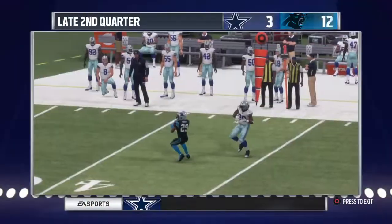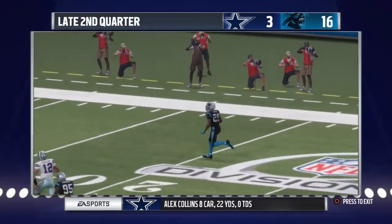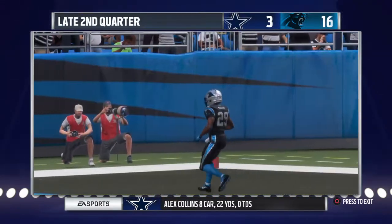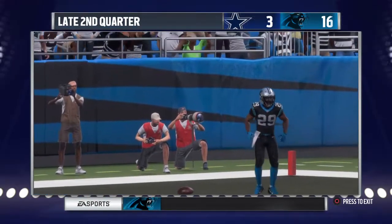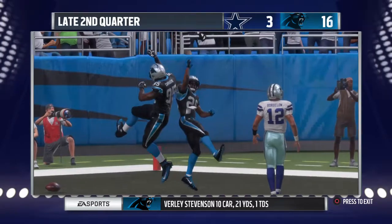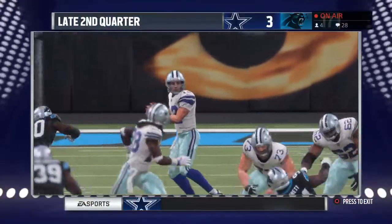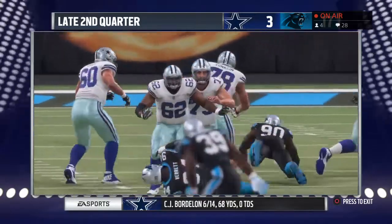First and 10. The pass ends up being picked off. Panthers take it back all the way for the score. That puts them up by 2 touchdowns. Now 1st and 10. Fowler Jr. is going to get the quarterback here. This will go as a loss of 5.